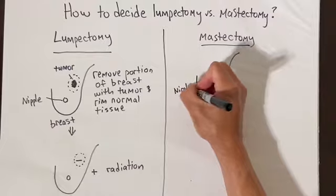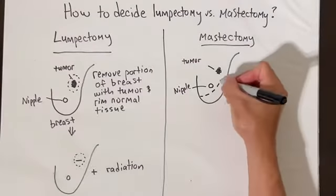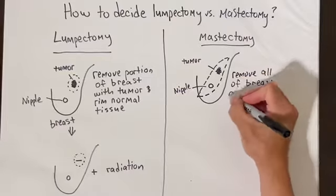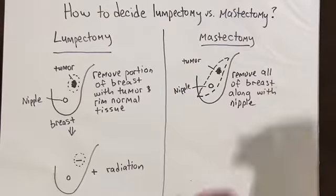A mastectomy is removal of all of the breast tissue. The majority of mastectomies remove the nipple and the skin around the nipple with an ellipse of the skin.